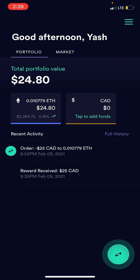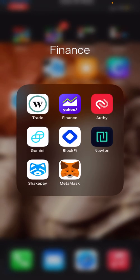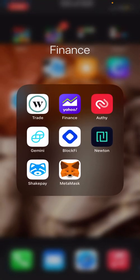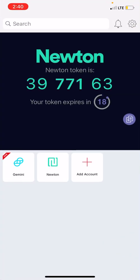The last thing that I will mention about Newton that Shakepay does not have, or at least I haven't been able to find it, is Newton allows you to activate two-step authentication through Authy. So what that means is, let's say you sign in on a different device or a different app, computer, iPhone, iPad, whatever, with your Newton account. When you sign in, it's going to prompt you for a constantly refreshing 7-digit code that you have to enter. So you need to know this code in order to access your account, and that is just one more step that Newton takes in order to protect you from potential fraud.